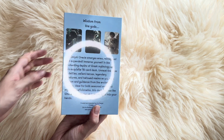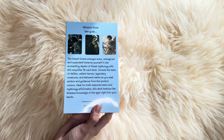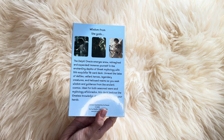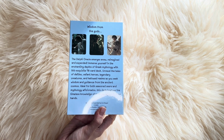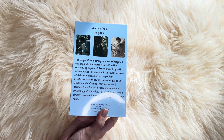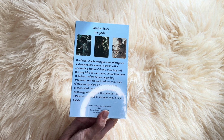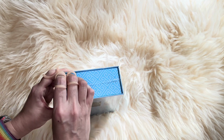Okay, so you can see in the back here it says, the Delphi Oracle emerges anew, reimagining the expanded. Immerse yourselves in the enchanting depths of Greek mythology with its exquisite 78 card deck, unraveling the tales of deities, valiant heroes, legendary creatures, and hallowed realms as you seek wisdom and guidance from the ancient cosmos. Ideal for both seasoned seers and mythology aficionados, this deck bestows the timeless knowledge of the ages right into your hands. Okay, so let me open this up.